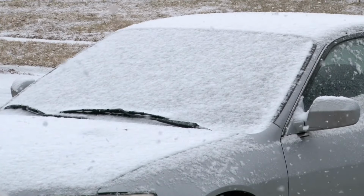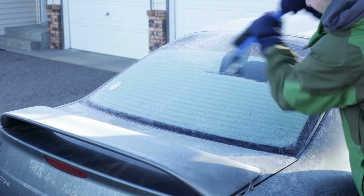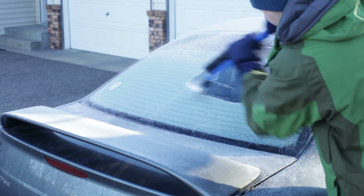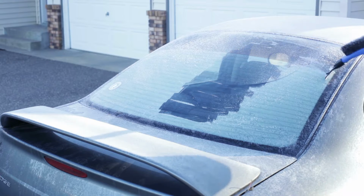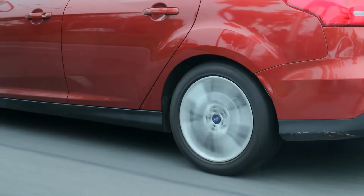During the winter, snow and ice won't stick to your windows and hood. Say goodbye to those terrible ice scrapers. The nano-infused ceramic coating will protect your vehicle for months to years, and it will look even better than when you drove it off the lot.